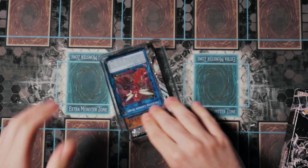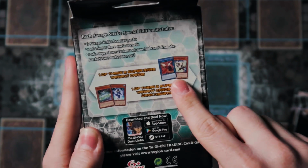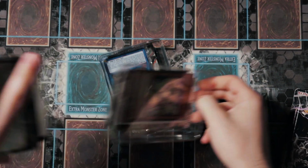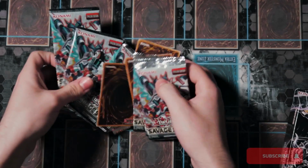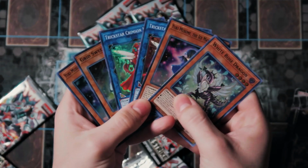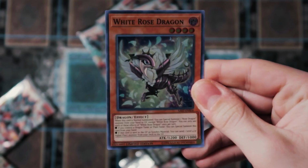Okay. Looking at the back of this, I keep seeing the Grid Locker here and the Trickstar link. I don't even know what this one is here. I'm pretty sure I've seen it. I've opened enough of this set, but I can't even think of it off the top of my head. Oh, there it is. Look at it. Promos. Cool, cool. This is the one that I was talking about. We haven't seen it in a bit. White Rose Dragon.